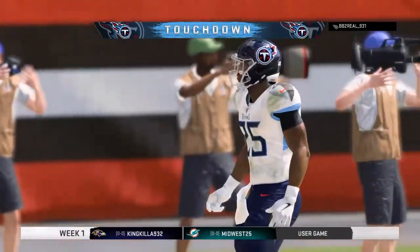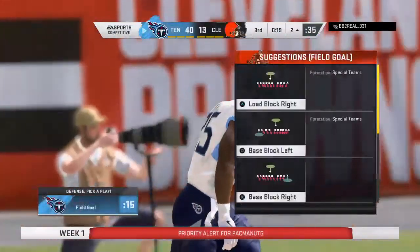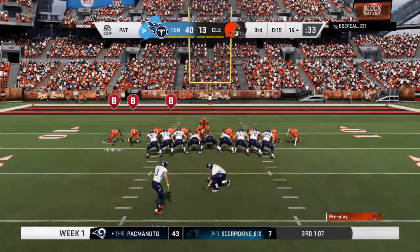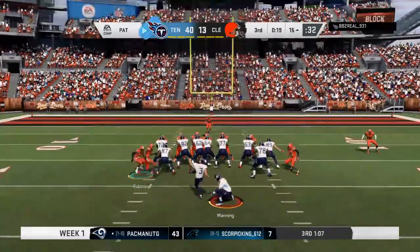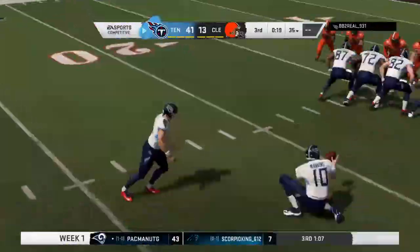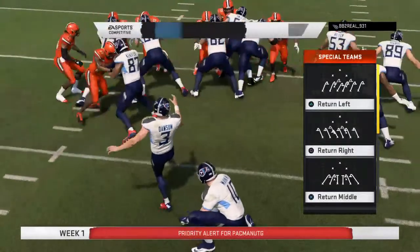And he will score. Touchdown, Titans. Marlon Mack, already his second touchdown here in this opening weekend. And the Titans are able to extend their lead. Dawson able to connect on the extra point.